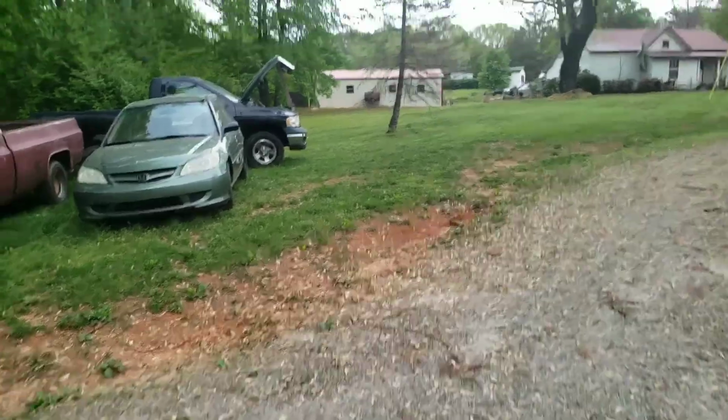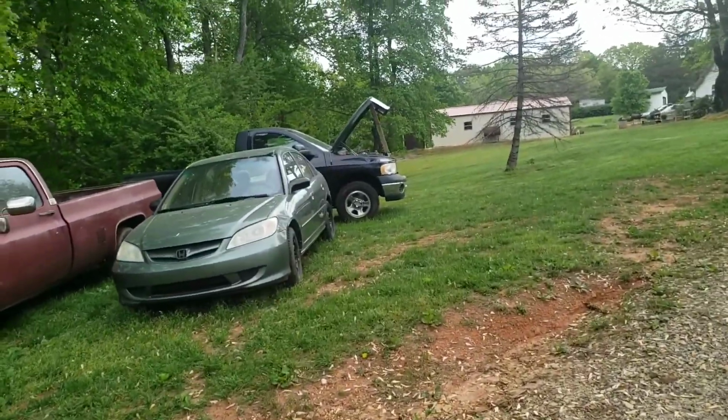Everything's straight. It's registered in my name. I drive it to and from work fairly often at this point. So that worked out pretty good. And then I bought this. Here it is. Parts truck.